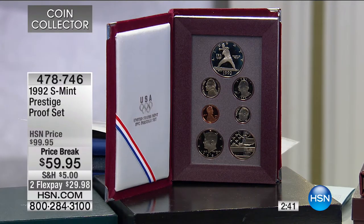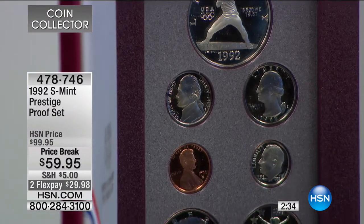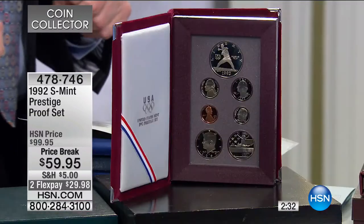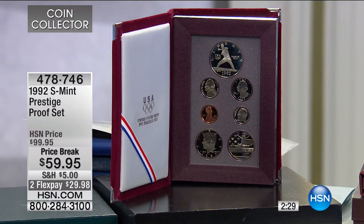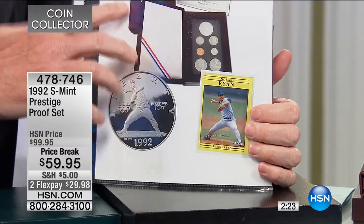There is a law that says that no living American may be on a United States coin. I think I've heard this. It's a lie. That's Nolan Ryan. And the United States Mint to this day denies that that's Nolan Ryan. But I have a little something here. I have video evidence, if you will. Let's go to the videotape, right?